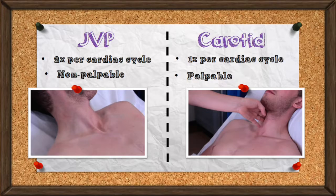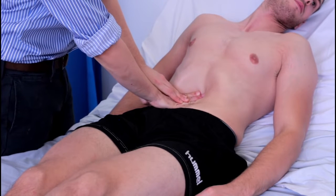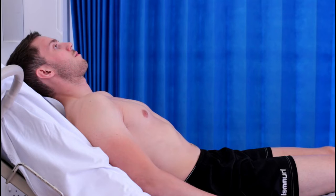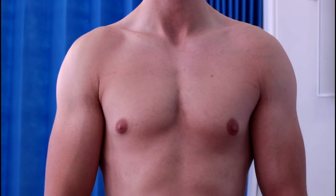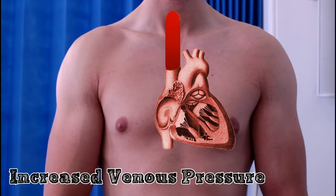Unlike the carotid pulse, the JVP is non-palpable and consists of 2 beats per cardiac cycle rather than 1. If you're uncertain, you can apply gentle pressure to the abdomen to see if the JVP rises as a result of the abdominal jugular reflex. If the JVP is visible, its height is measured from the sternal angle, perpendicular to the ground, as demonstrated here. The JVP gives an indication as to the pressure in the venous system. You can think of it as the column of blood waiting to fill the right atrium from above. The higher the column, the higher the pressure.